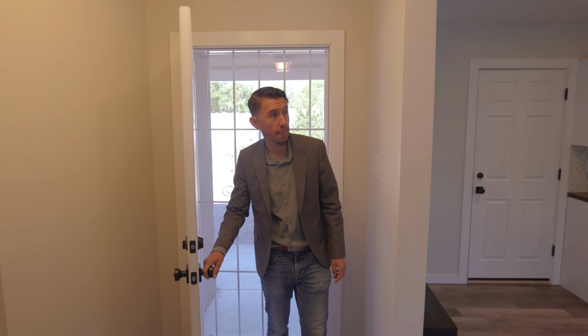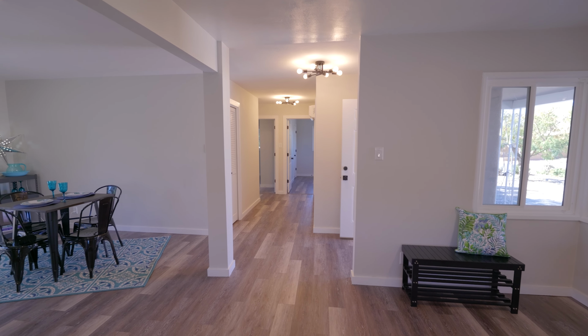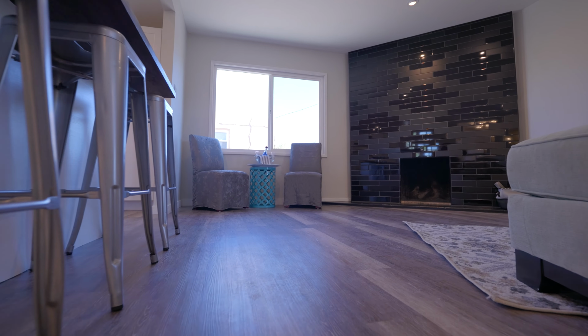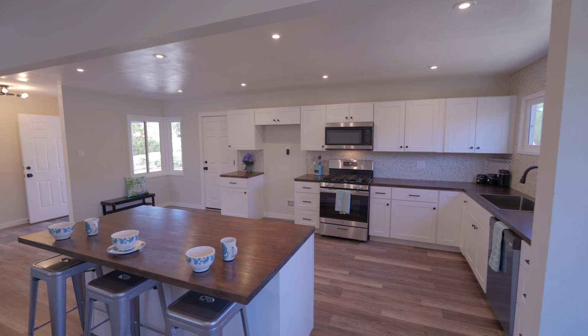Step inside and take in the open concept living space designed for modern living. The brushed oak taupe flooring seamlessly flows through the living room, dining area, and kitchen, creating a warm and inviting atmosphere. The kitchen is a true centerpiece of this home.